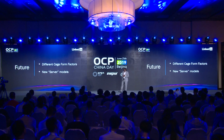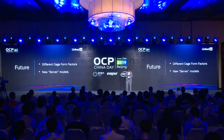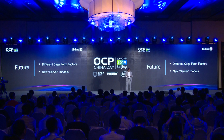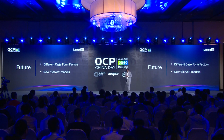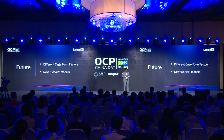So in the future, we are open to looking at different cage form factors. We're just in the very early stages. We are actually putting in some new server modules. You'll see in the future, LinkedIn will be contributing some of our own server architecture and opening it up. So that's in our roadmap. And potentially we're going to be working with the different ICs and maybe look into the edge as well and see if there's any convergence there that we can do on those platforms.